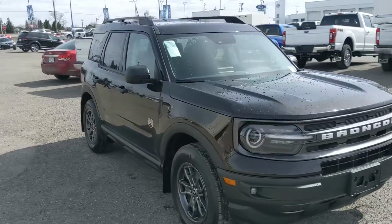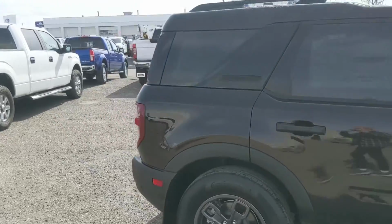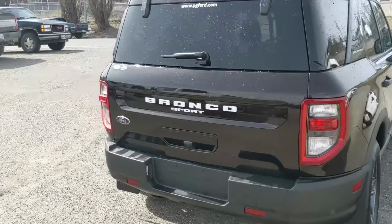We're taking a look at the 2021 Ford Bronco Sport in a Big Bend trim and powered by a 1.5-liter EcoBoost engine, providing you with excellent power and fuel efficiency with four-wheel drive capabilities, so you're going to be able to get around pretty well. But let's take a look inside.